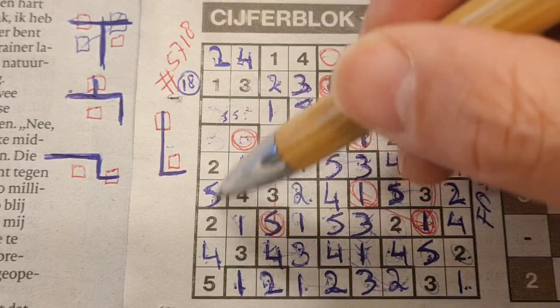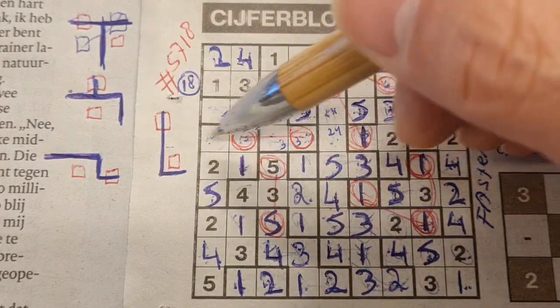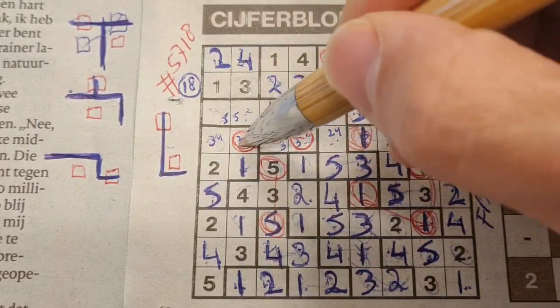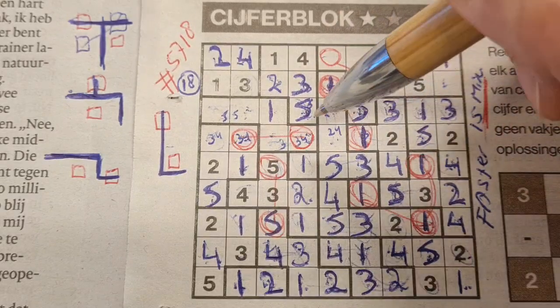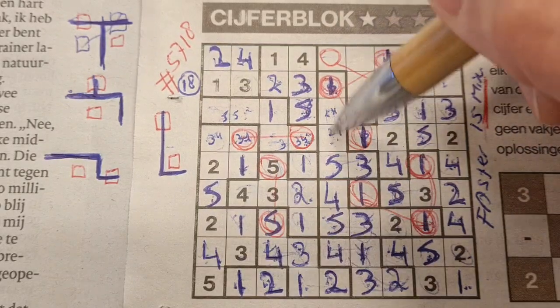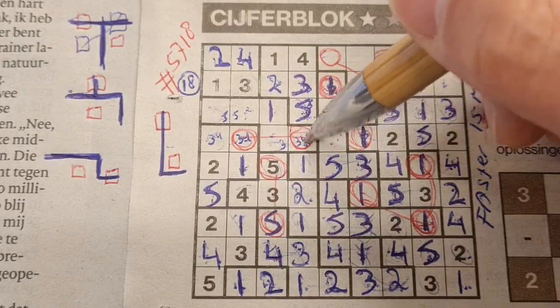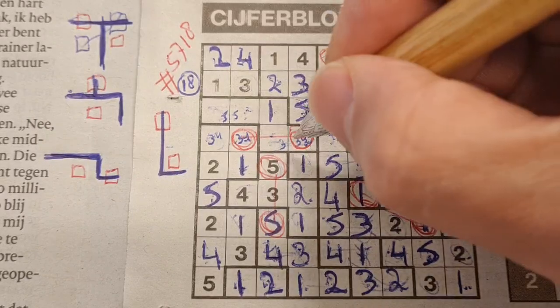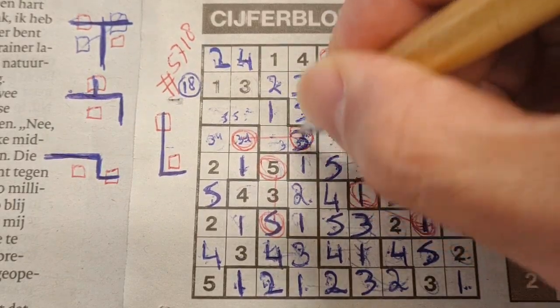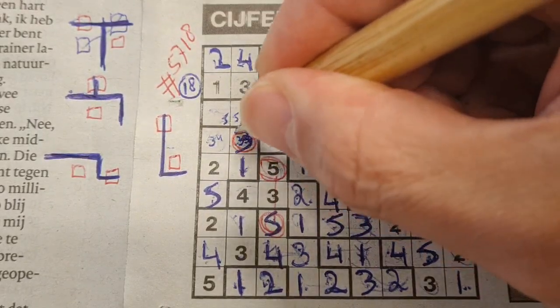Two numbers left in this area for numbers 3 and 4. Let me mark those, 3 and 4. This box is connected with that box, which should also be 3 and 4, but I cannot place the 4 there because we have a double 4 there. If I place a 4 here, I cannot fill any 4 in one of those two boxes. So this box should definitely be a 3, and the connected box should also be a 3.